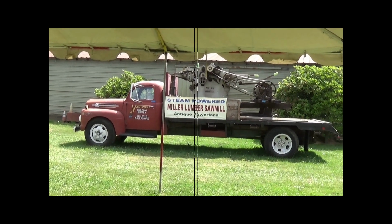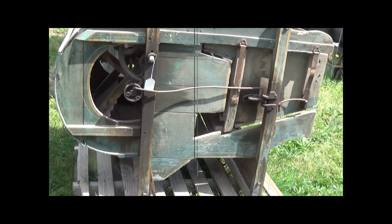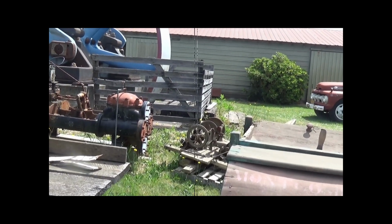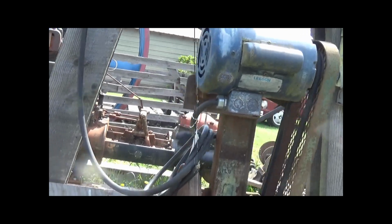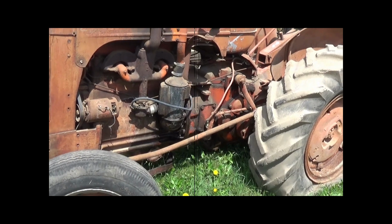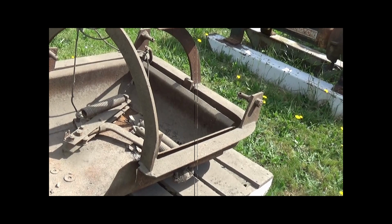There's an old Pace tractor. A grain cleaning, fanning mill. An old homemade saw. And a little engine. That's a spring tooth. Here's an old tractor. On a Fresno.